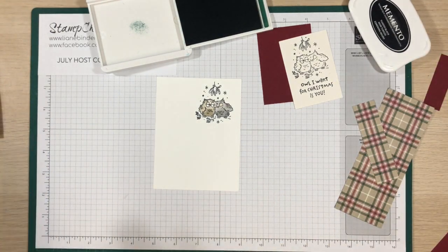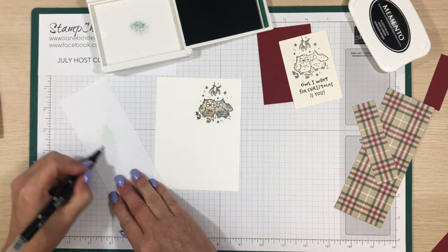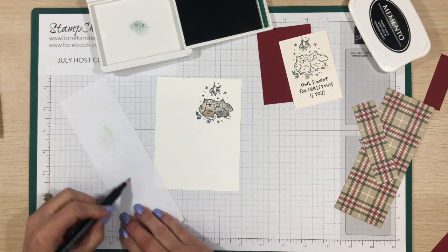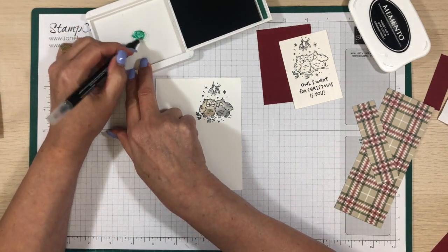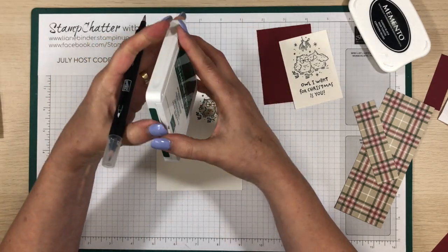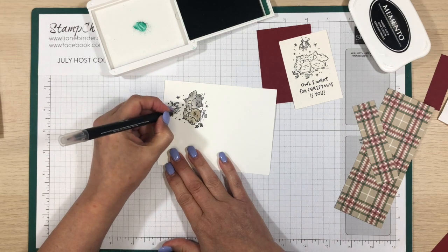So let me get a scrap piece of paper and make sure that this is clean. I've used it before, so I'm just going to keep coloring until my blender pen is clear. It might be stained, but it's clear. And pick up some of that shaded spruce that I just squeezed from the pad. If you squeeze real hard, you can get some on the lid and pick some of that color up. And then just go into the holly here.